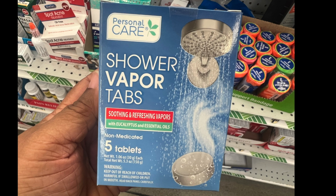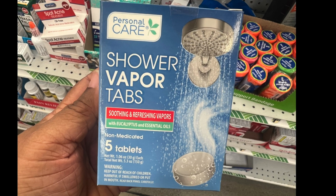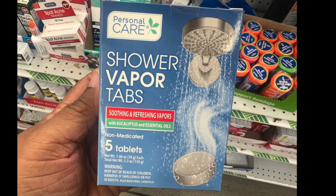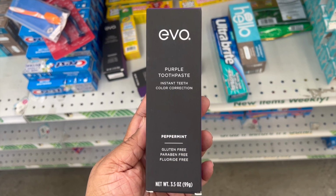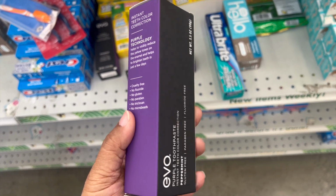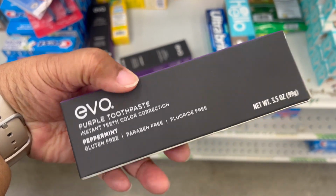We have these shower vapors. They actually work. I tried it, put it in my shower, and I put a little extra eucalyptus essential oil on mine to give it a little bit more. I don't know if it helped or not, but it worked, at least in my case.